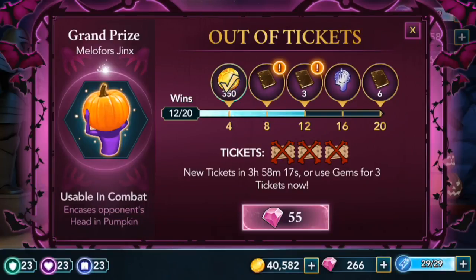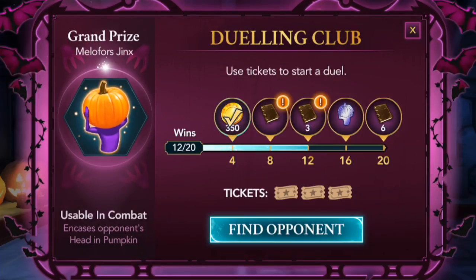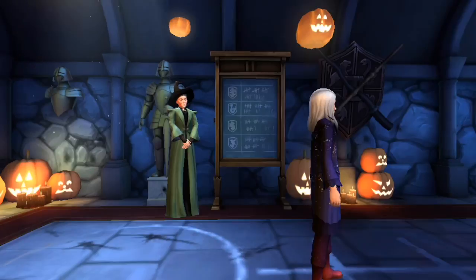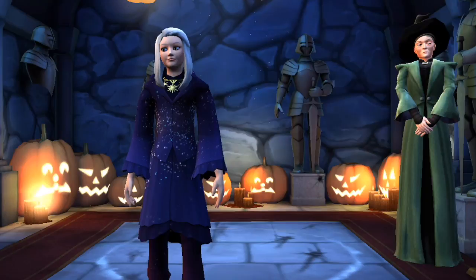So that's at 12 duels now. So I need to get to 16 to learn the Malofer's Jinx. So I'm still working on that. Now, it's really funny because it encases the opponent's head into a pumpkin. So I'd love to see that. But that means that I've got to get with the program here and win. Do I have enough time, actually, to win the duels and to see the Malofer's Jinx? I'd have to win a lot.